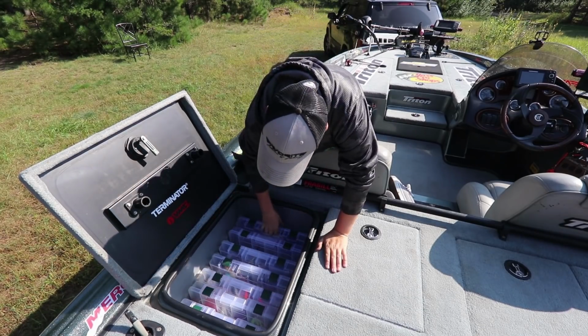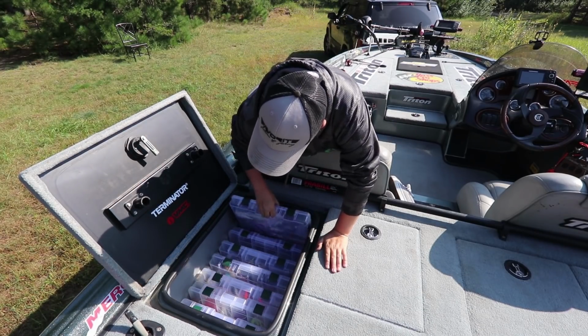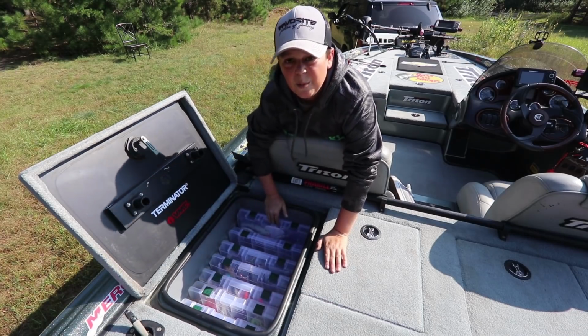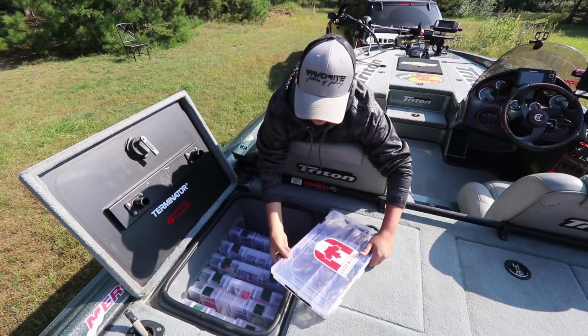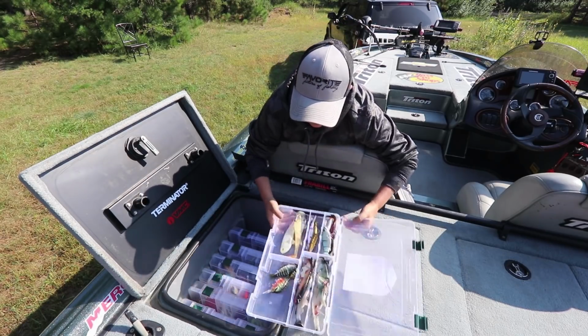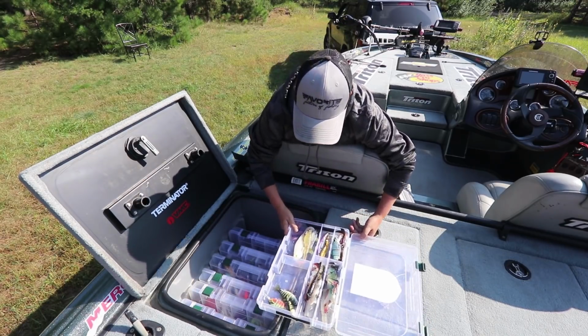I'm going to start with the first one. And once again, I'd like to add, I'm running low on a lot of tackle right now. That's why these tackle boxes are kind of weak. This is a swimbait box. Big old box of swim baits.